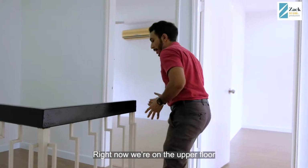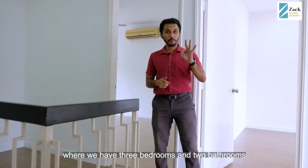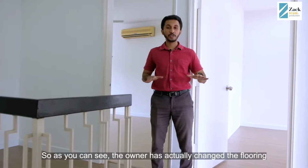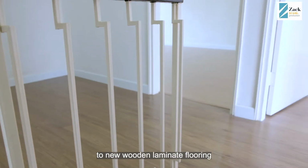Right now we are on the upper floor where we have 3 bedrooms and 2 bathrooms. So as you can see, the owner has actually changed the flooring to new wooden laminate flooring.